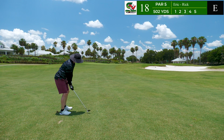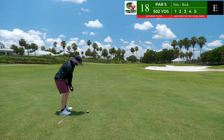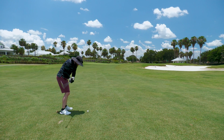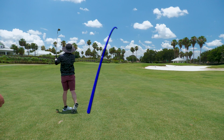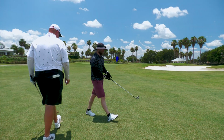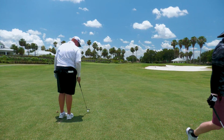So thank goodness for Eric's shot here, which gave us 68 yards to the pin. The last one was only 191 since he hit it a little heavy. This is his 52 degree, and he gets this a little long and left. And I noticed that and thought, oh, I think he just thinned it. That's kind of what I was thinking.